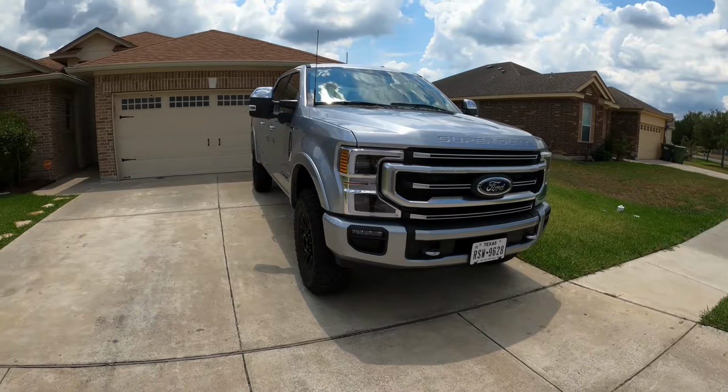So let's jump into it, because this truck is super nice. Y'all are going to want to see this. So like I said, this is a Platinum Tremor in the iconic silver. This truck looks great. I love the color matching on it. I love the color combo on it. So we'll jump into it.